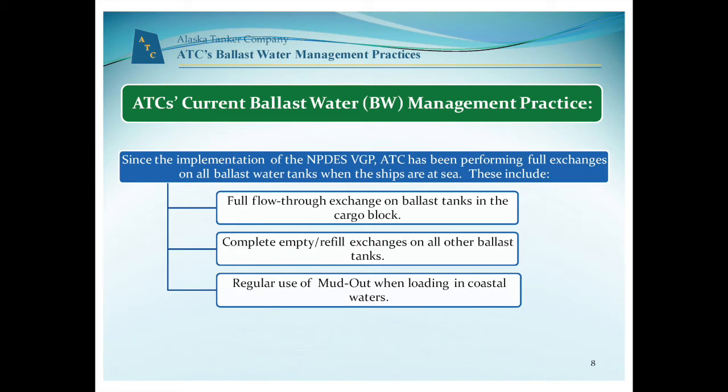There's internal piping at the forward end of each ballast tank, at the very highest point of the tank, that allows the water to overflow directly back over the side. So we do that out at sea and not near shore waters. We'll run flow-through for a calculated amount of hours based on the size of the tank, and that gives you an idea of how many exchanges you've made of the water in the tank. We also do at times a complete emptying of a tank and then refill out at sea.